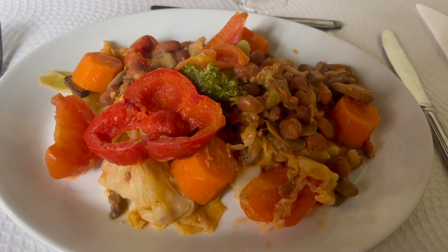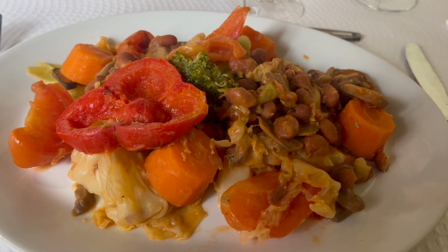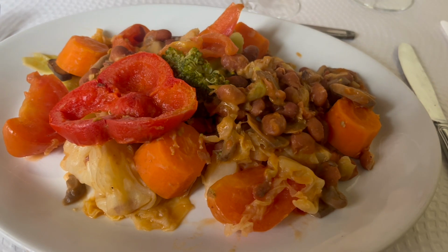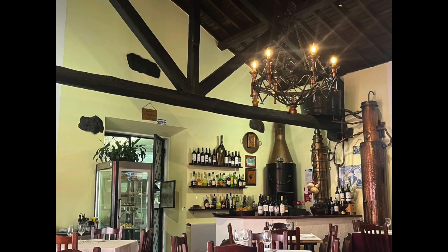It was beans and a lot of vegetables. They use whatever is fresh and in season, and it was super delicious and really, really filling. So they roasted bell peppers, carrots, there was cabbage in here, and cauliflower. It was super delicious, and the beans were so tasty.